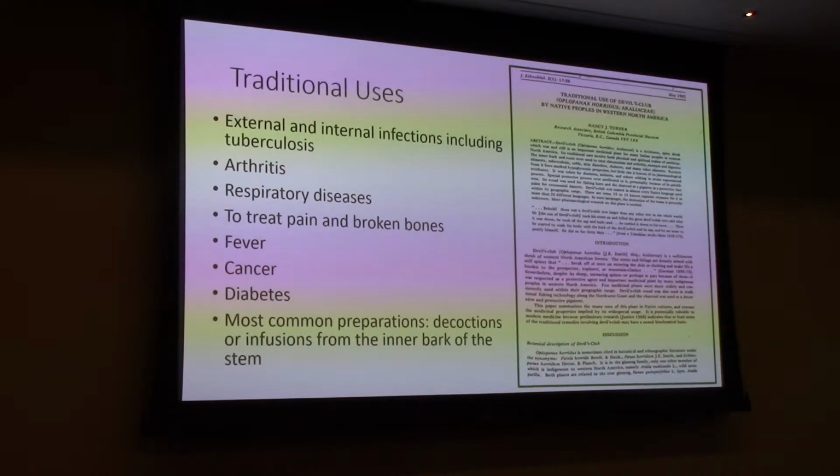So traditional uses, and these traditional uses are taken from Nancy Turner's paper in the Journal of Ethnobiology, which was in 1982, where she talked about traditional uses of Devil's Club. So its traditional uses include external and internal infections, including tuberculosis, arthritis, respiratory diseases. It's also been used to treat pain and broken bones, fever, cancer, diabetes, and the most common preparations are decoctions or infusions from the inner bark of the stem.